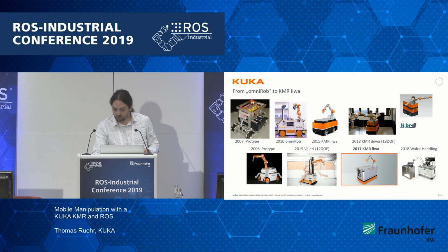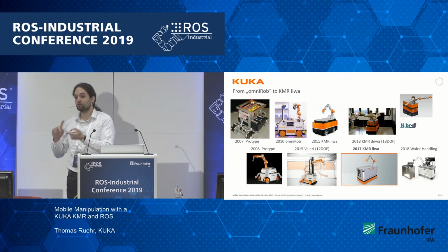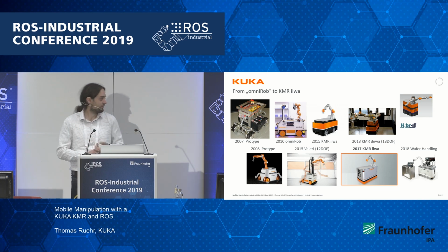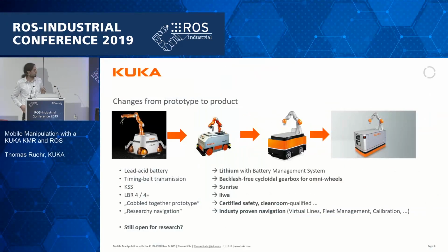So let's see. Some requirements are a little crazy. Like the first guys in this area said, you have to position your mobile robot within 1/10 of a millimeter, which is difficult, obviously. So we addressed this, and you see also coming from the prototype to the product, we changed a few things. Of course, we've profited from the battery technology. We've had some issues, like you see this black and orange platform there. There we had problems with the battery, so we had to restart, and then we decided to make it a little smaller already, get this clean room spec, and actually we also transitioned from having timing belt transmission for the wheels, and now we have cycloidal gears, which are also used in our robots.